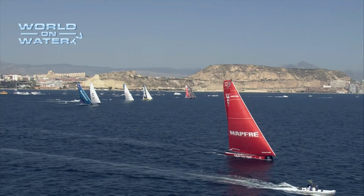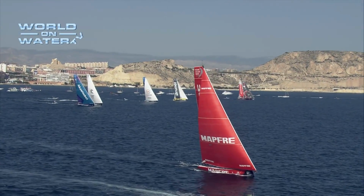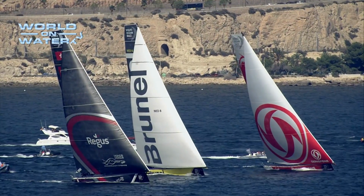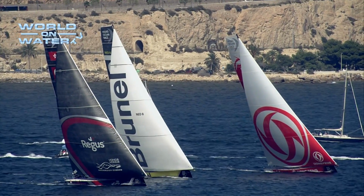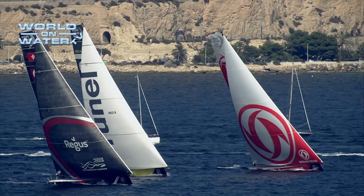In-port tactician, we've got Rob Greenhouse putting in a little bit of his opinion. This is his fifth Volvo Ocean Race. Yeah, putting a new sheet on, maybe they're making a change or an inboard lead. Not quite sure. Okay, let's just have a look at these Code Zeros. We get a brilliant idea here of how the trim is, and it looks like on Sung Hung Kai Scallywag they've got a little less halyard tension.